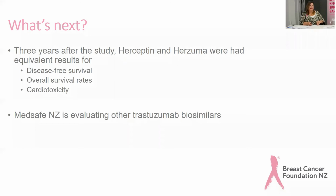So what's next? 3 years after the study, the Herceptin and Herzuma results are still being evaluated, and equivalent results are found for disease-free survival, overall survival rates, and cardiac toxicity. And as I said, these sorts of studies are important because MedSafe New Zealand is evaluating other trastuzumab biosimilars, and this should increase availability in both the private and public setting in New Zealand.